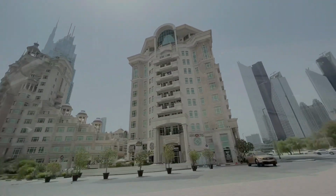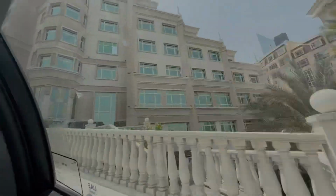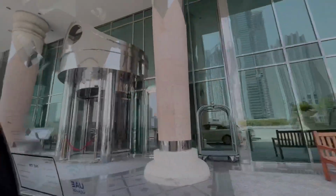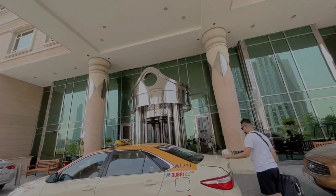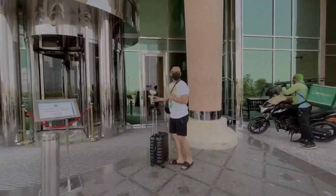The view. It was so wonderful. Ganda, amazing. Let's go.